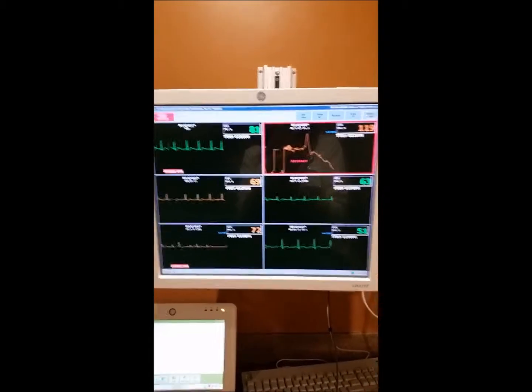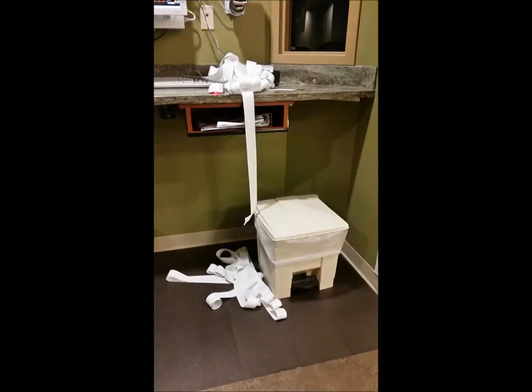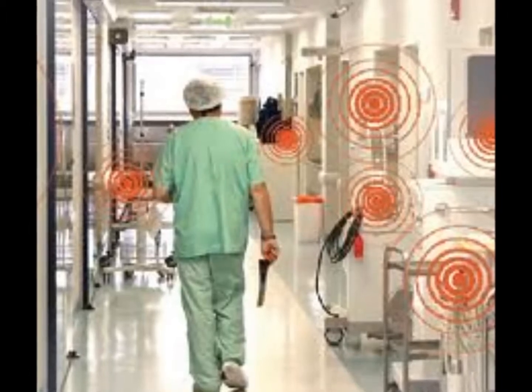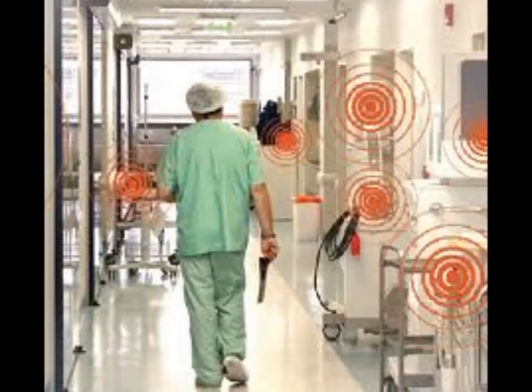Does this sound familiar? This epidemic? And does this look familiar? These pictures, which were taken in our facility, represent an epidemic hitting healthcare workers nationwide. Since 2005, more than 216 patient deaths have been directly attributed to alarm fatigue.